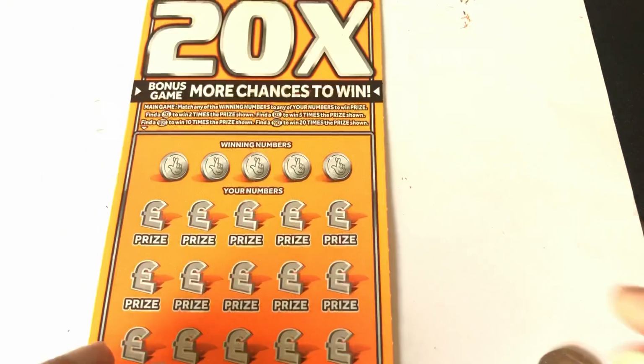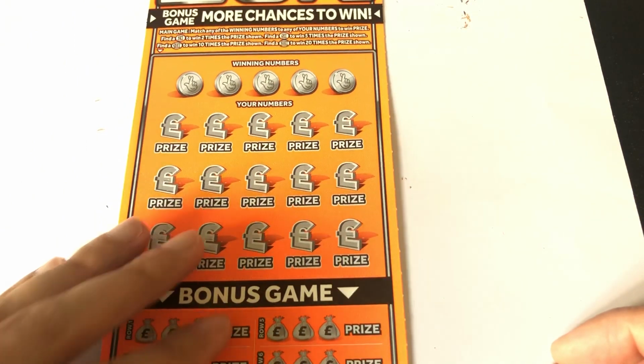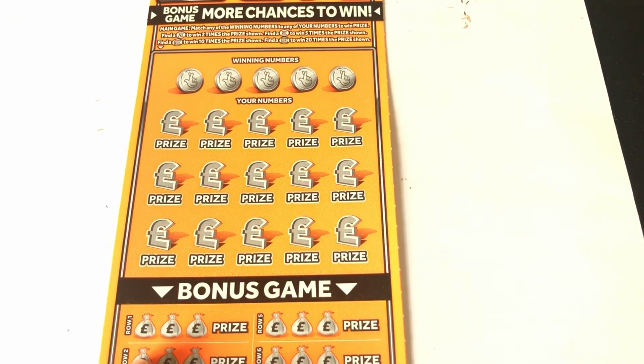Cool. I've got scratch card shavings all over my chair. I keep pulling the card over and it's everywhere now. Right, next one.